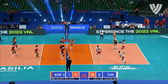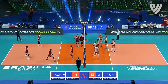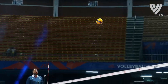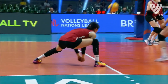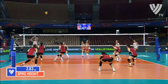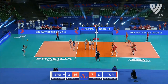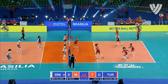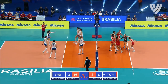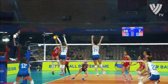Fourth set, Turkey up by 2-1. Özbay gives it to Karakurt. She's found that shot again. It helps when you're as rangy as she is, and there's room across the front of the block. They can't quite get their block position set there from Turkey. Take nothing away from Serbia, who are landing everything. Again, the serve comes down the line, but they go to Karakurt again. Well, Baladin has split one side, unable to do so.